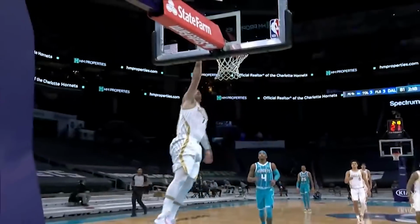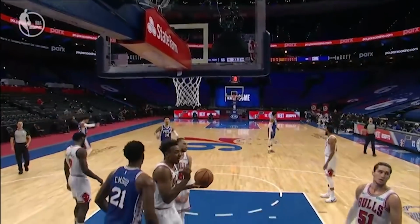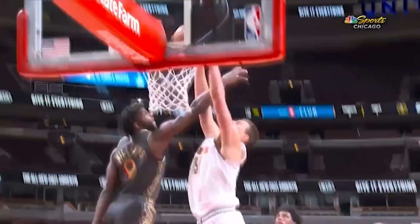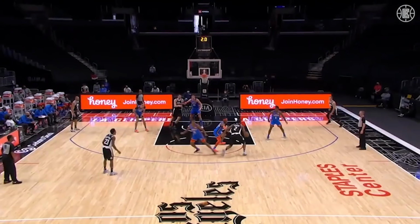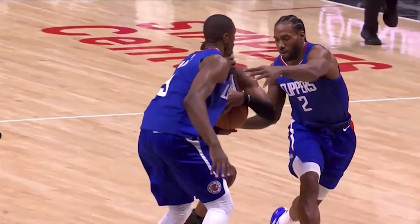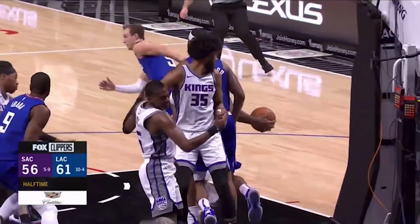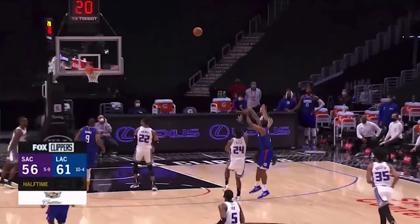The MVP race has started to heat up, and though injuries have possibly taken a few contenders out of the race, the drumbeat for guys like Nikola Jokic, James Harden, and Giannis Antetokounmpo has remained quite loud. But there is another guy out there putting together another monster year, leading his team to the top tier in the West, shooting the lights out, and shutting down the opponent's best player while being so quiet, we've all forgotten the name Kawhi Leonard.